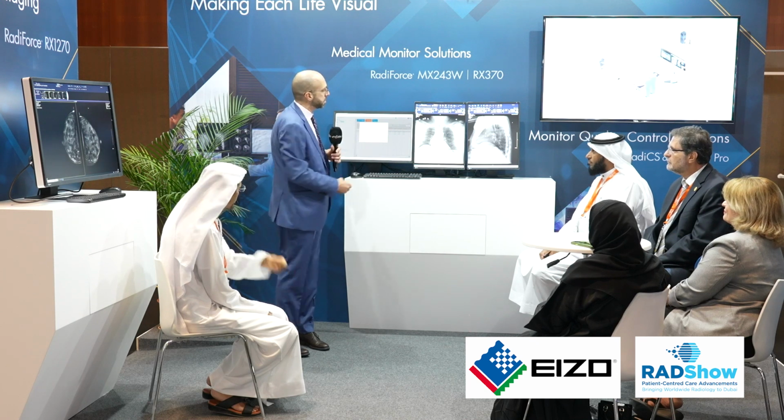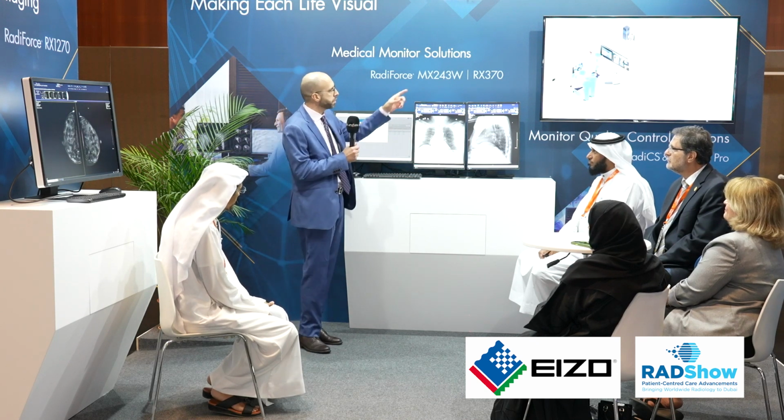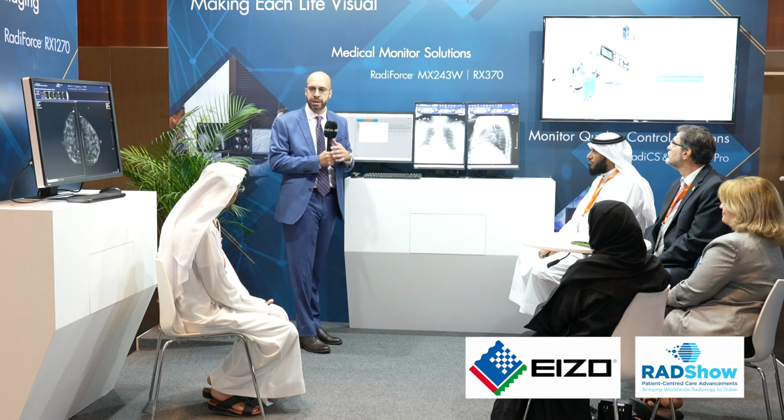This is a 3 megapixel. Also, the first number you see is the number of megapixels.